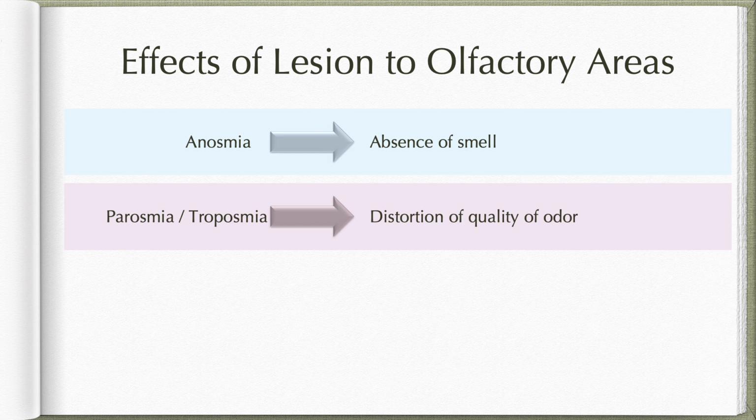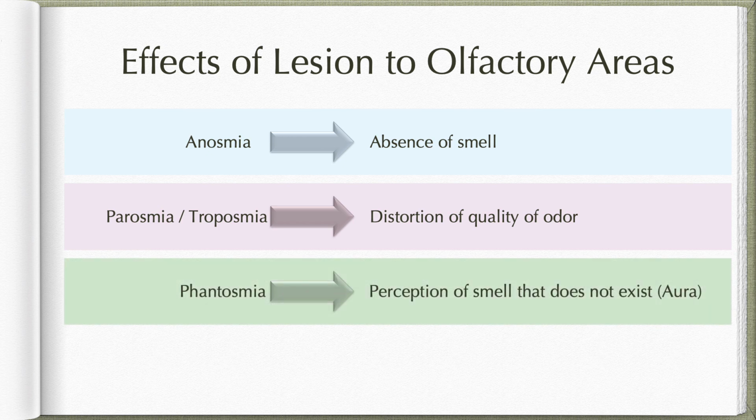That's again because of the altered pathway through the tract. Then there is phantosmia, that is more of involvement of the temporal lobe, here, temporal pole. Here actually there is perception of smell that does not exist. So a person is having olfactory hallucinations, or it could be even olfactory aura just preceding the seizures, temporal lobe epilepsy. That's known as phantosmia. So you're smelling something which is actually not there.